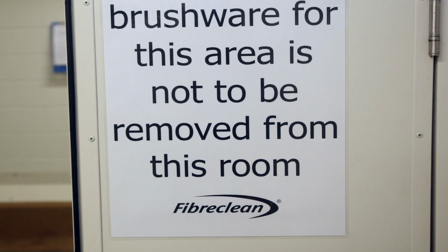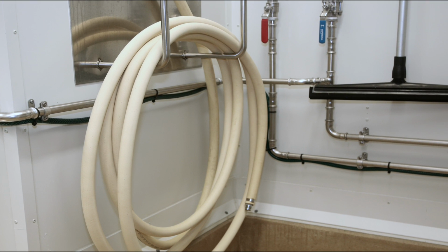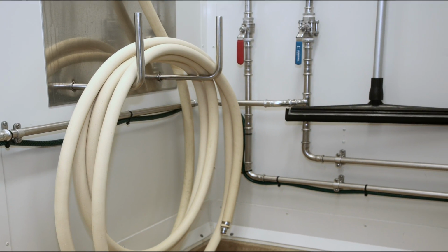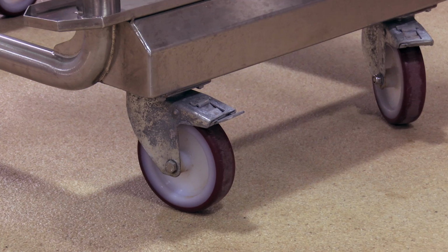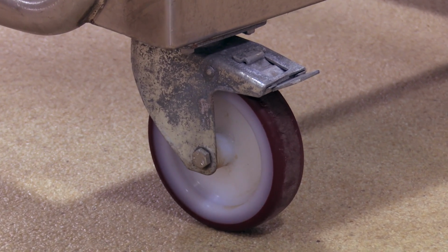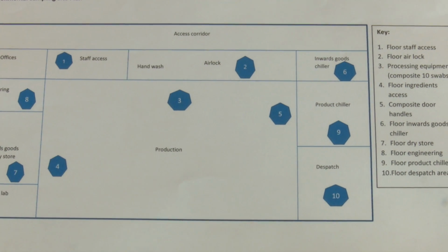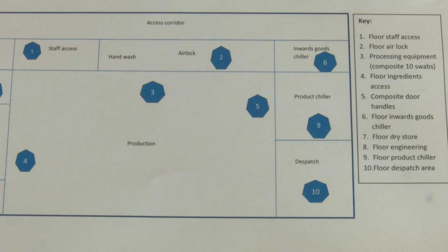But how do you know? This is where environmental swabbing comes in. If you take swabs from likely places in your processing area, you get a good idea about how good the control measures really are. You'll need to design your own sampling plan by identifying sampling sites inside your premises.